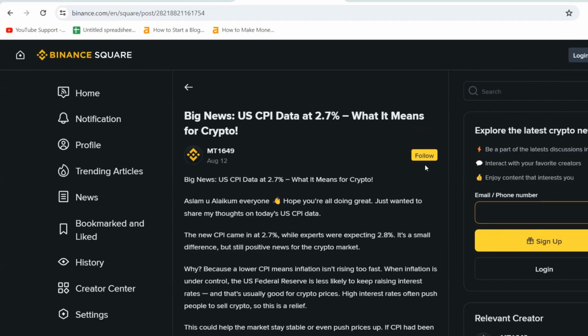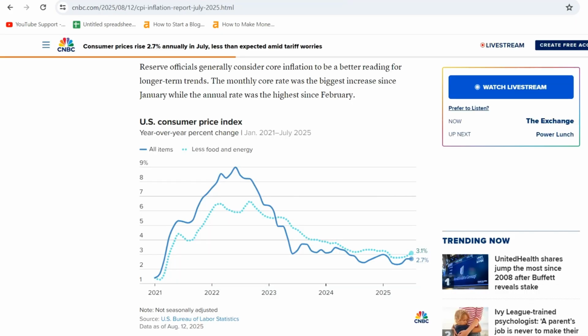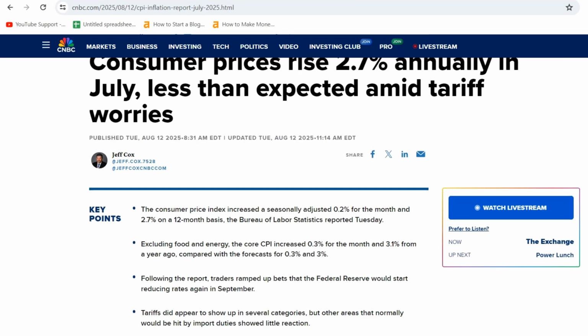US CPI hits 2.7%. The latest US CPI came in lower than expected at 2.7%, and this can be fantastic news for the crypto market. Let's break down why a smaller CPI number could mean bigger upside for digital assets. The CPI, a key measurement of inflation, came in at 2.7%, slightly lower than the expected 2.8%. While it might seem like a small difference, it signals that inflation is still manageable, giving the Fed less reason to raise interest rates aggressively.